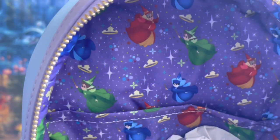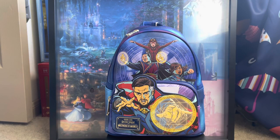That's just me. Moving on to the fourth bag, y'all, we almost done. Now, I'm just realizing by looking at these bags that I picked a lot of purple, blue-looking bags this time around. I'm not mad at myself, hey. But we have this Dr. Strange bag. Once again, this is another bag that does glow in the dark. I did go see Dr. Strange, and I must say it's an amazing movie.